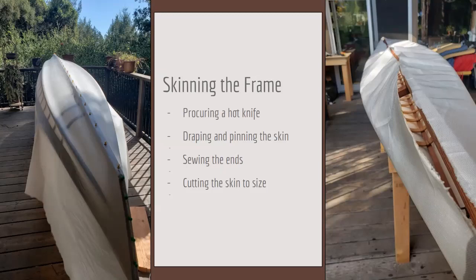So the first step to skinning was to drape the skin over the kayak and cut from here down this line you can see here. We cut down, and then we sewed that up and pinned the entire skin down onto the kayak. We then turned it over and pulled the skin up and made the cut so that it was the right length, I guess, to perfectly fit over the kayak. I don't know if there's a better way to describe that, but we basically just cut it so that it was the right size. Next, we had to sew the skin onto the frame.